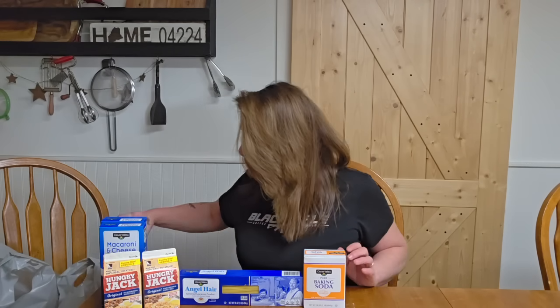The next thing is baking soda because it has so many uses. It's great in the garden. It's great for cleaning. It is great for tons of stuff. So we like to have a decent amount of baking soda.